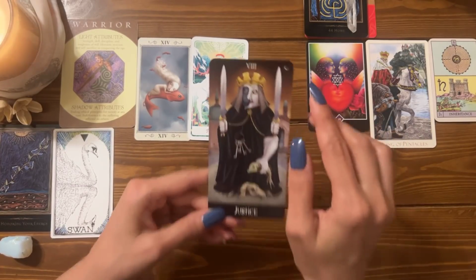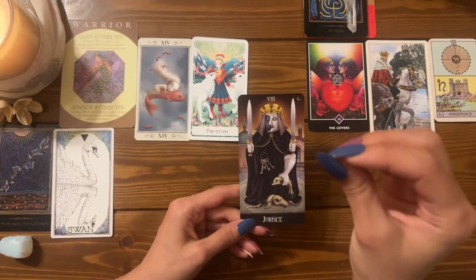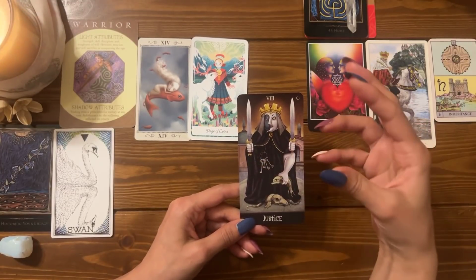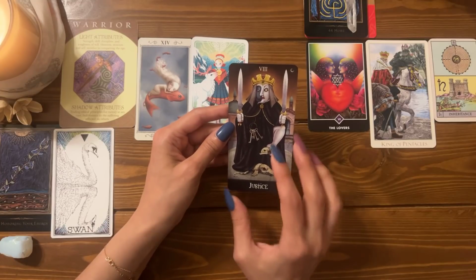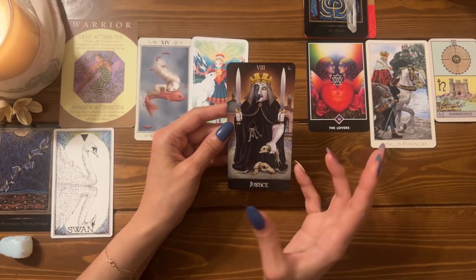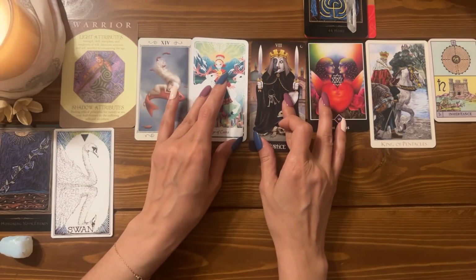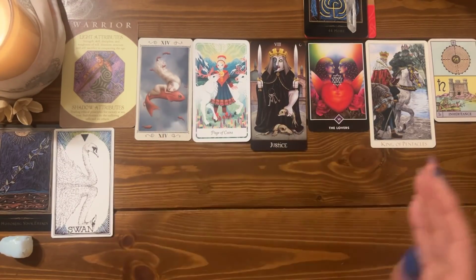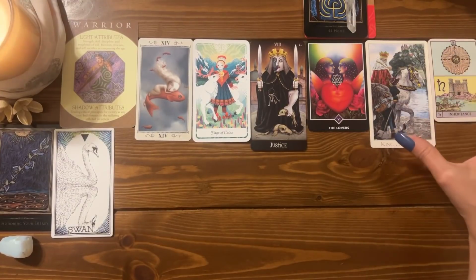You do see the moon at the very far end of the card here, showing that they're not letting their emotions affect the process of figuring out what's right, weighing out the truth, weighing out the information, trying to find out the secret here that a group is hiding.